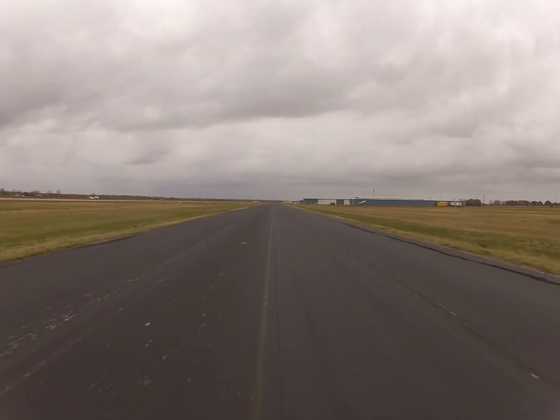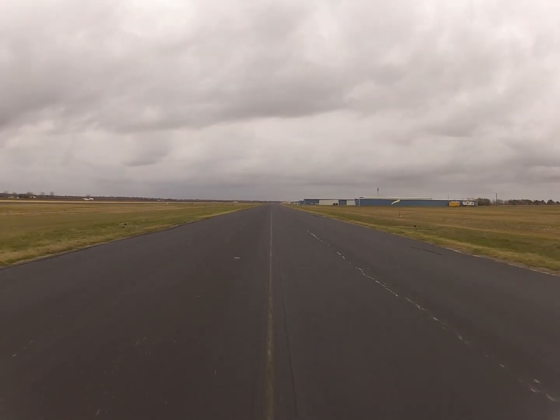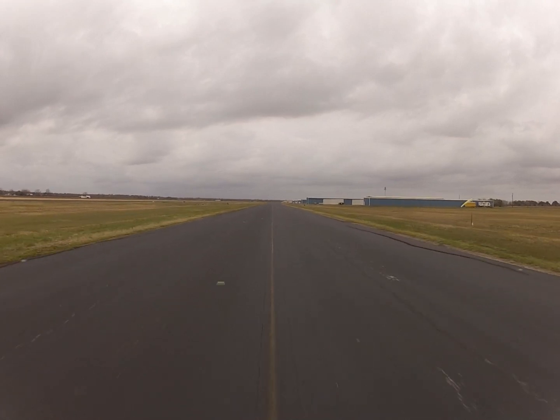And here's one final shot showing the wind direction, though wind speed was a bit lighter than it was earlier in the flight.